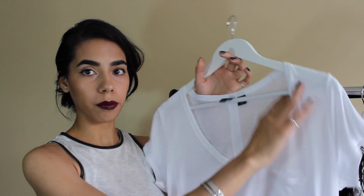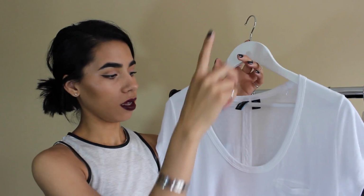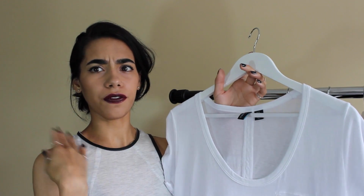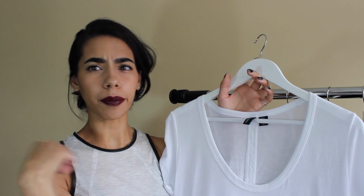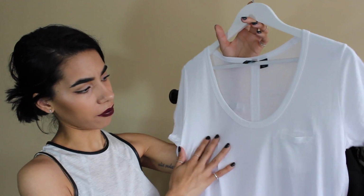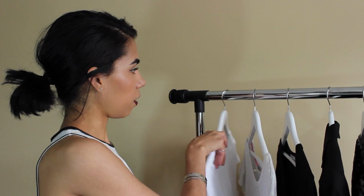I do like the big scoop neck. I think I own a V-neck white t-shirt, and maybe a boat neck t-shirt, but I don't have anything like this. So this probably paired with one of the bralettes would be fine for summer.